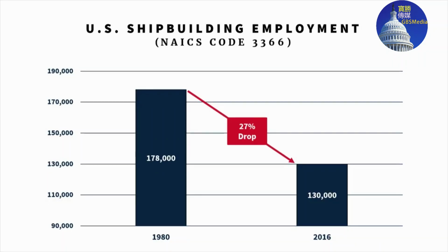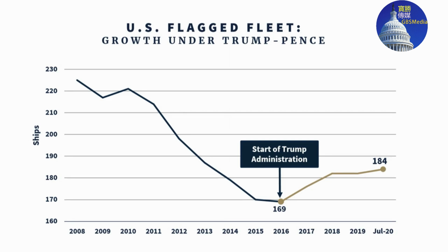In contrast, prior to the Trump-Pence administration, American shipbuilding was in a steep decline, as evident in the decrease in shipbuilding jobs from 178,000 in 1980 to 131,000 in 2016. During the 8 years of the Obama-Biden administration, the number of U.S. flagged ships dropped 22%, from 217 in 2009 to a low of 169 at the beginning of the Trump-Pence administration, while gross tonnage fell 13% from 7.7 million to 6.7 million.